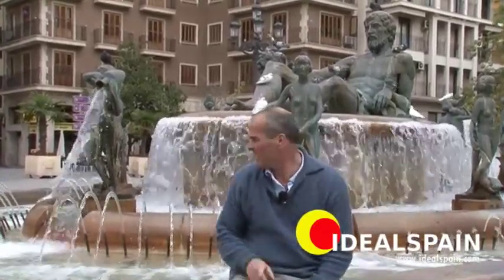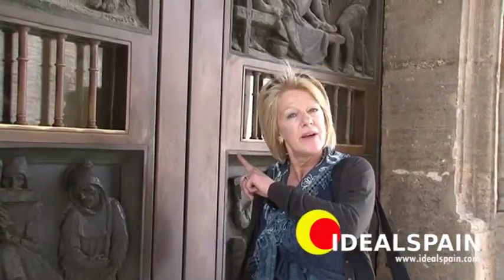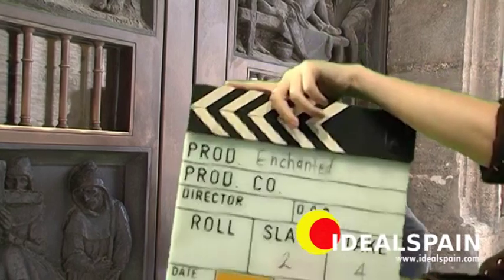Okay, we're sat here in the middle of Valencia in the Plaza de la Virgen. Behind me is the statue. I'm here at the side door of the Basilica, and in here is the image of the Virgin.